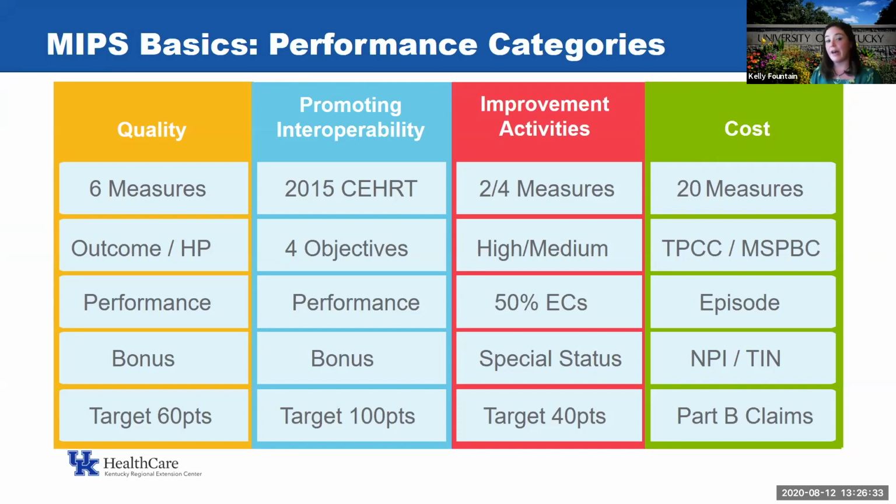You really only have 5 bonus points available at this moment, and you have to participate in 4 objectives and 5 to 6 subset measures. You do have to have a 2015 cert, so that's something to really consider.